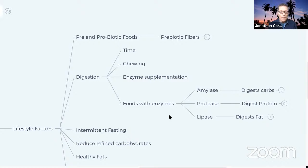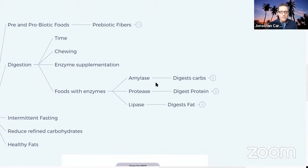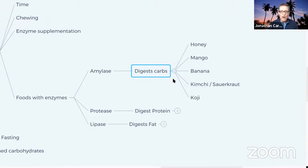But there are also foods that naturally have enzymes in them. So this, to me, is very interesting. We spoke about these, you already know these. We already know that amylase digests carbohydrates. We know now that protease digests protein and lipase digests fats. You've learned that tonight. Now, the digestion of carbs, believe it or not, there is actually a little bit of amylase in honey, mango, bananas, kimchi, sauerkraut, and koji.